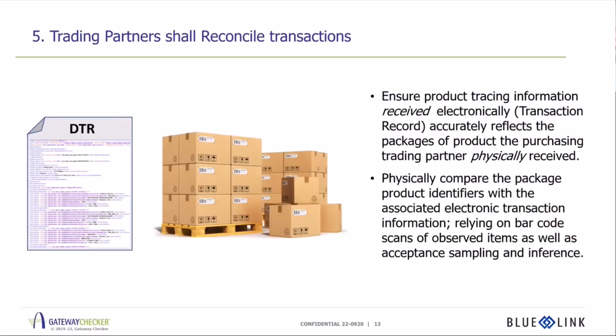Moving on. The fifth thing to know is that trading partners have to reconcile these transactions. The DSCSA requires that whoever's buying the transaction has to confirm the veracity of the inbound as well as subsequent outbound transactions. So it isn't really just limited to the purchaser, but it's also to the seller. From the purchaser's standpoint, they're only allowed to procure something or receive something if they've received the transaction record before or at the time of that transaction.